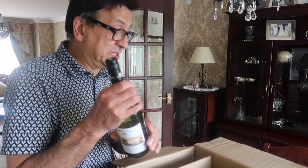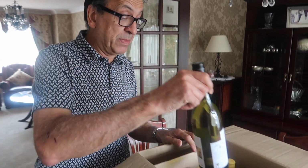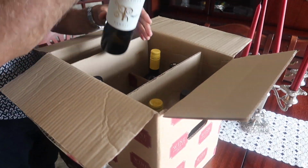I quite like Verdelho as a grape, and I've had Argentinian Verdelhos in the past, but you don't normally find Verdelhos in a supermarket. You'd have to go to wine specialists to find it. This one's from Australia, and I'm really looking forward to tasting it. We'll talk about it more when we taste it, and we'll talk about the winemaker Tyrrell's, a bit of their history as well at that time.